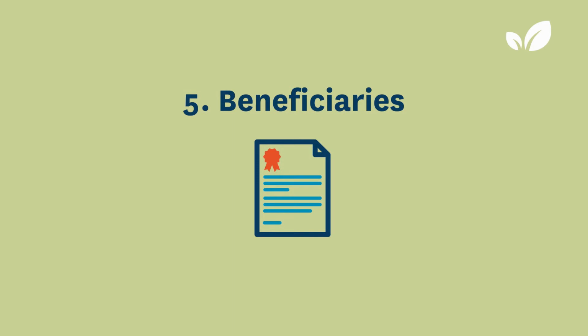Now we're going to cover off number 5 of our Super Health Check, beneficiaries. Beneficiaries are really important to update. A lot of people don't realise that their super doesn't form part of their estate. It's very important to nominate a beneficiary, as they will be the ones that receive your super and your insurance benefit in the event of your death.